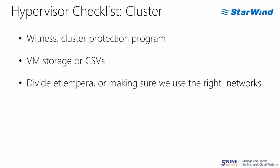But when you're in the cluster, make sure that your cluster does not try to push traffic down the storage networks, and it does it through the correct networks. And also make sure that live migration is happening on the right network. So it's something to keep in mind and put it as a separate checklist item when deploying the cluster. A lot of bad things happen later down the road if that is not configured properly.